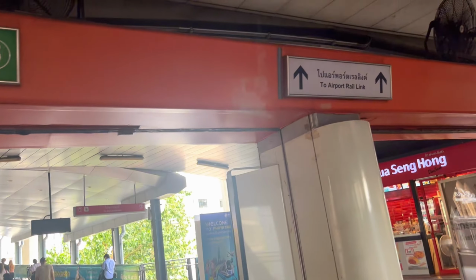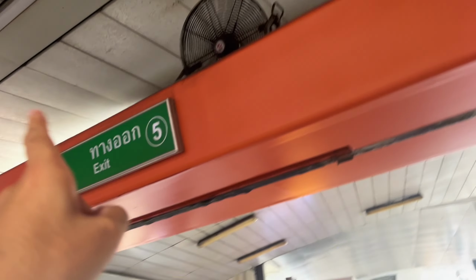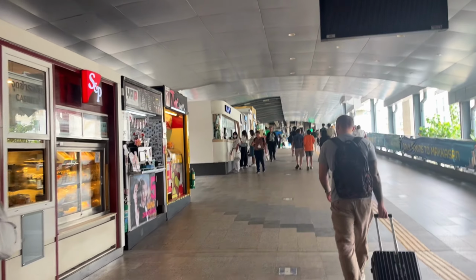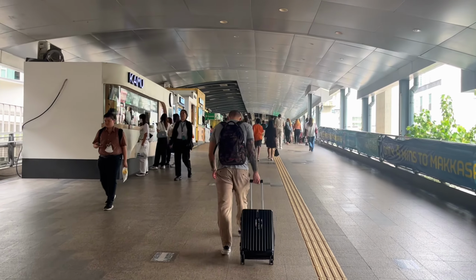This is the exit to the Airport Rail Link. This is exit number 5, you can just get in and we'll go there to get the airport link train ticket.